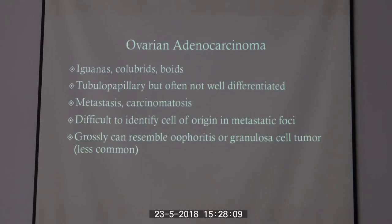Ovarian adenocarcinomas are primarily seen in iguanas, sometimes in colubrid snakes and boids, and they are sometimes tubulopapillary, but I will note that they oftentimes are not well differentiated. They are associated with metastasis and carcinomatosis, and because of the latter, frequently associated with many adhesions throughout the somatic cavity, and we don't always get the primary tumor, we just get masses that were selected by the clinician at necropsy, and in those poorly differentiated neoplasms, it can be difficult to determine what the cell of origin actually was if you're not familiar with these tumors and the propensity for their development in certain animals.